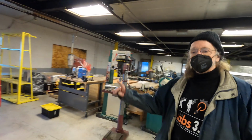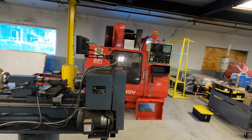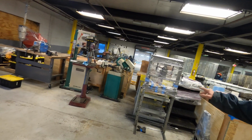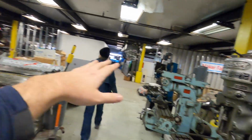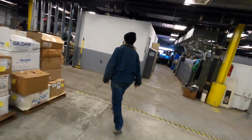Our Matsura is in place, but it hasn't been put back together after the move. It needs to be powered up when we get electricity. Our bandsaws, drill presses for handling metal will be over on the other side. So this is going to be cleared out as well, and you can see we have more of our wall since last week. Not the whole wall yet, but it's coming.